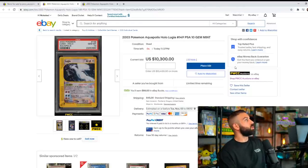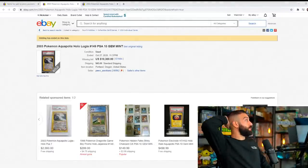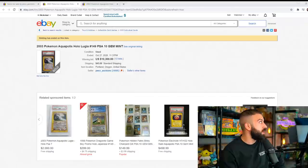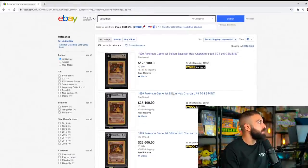There we go. Crystal Lugia breaking through $10,000 from Aquapolis. That's a big one, guys. What do you think of that? Crystal Lugia going for over $10,000 at a PSA 10 from Aquapolis. We also have the Nidoking going for about $820 in a 9.